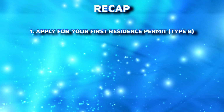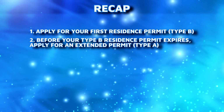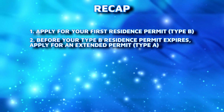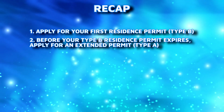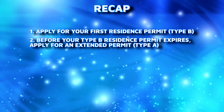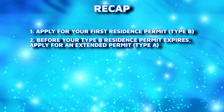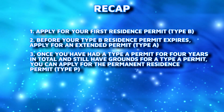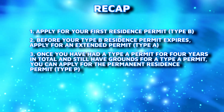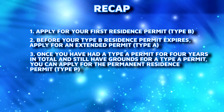So let's quickly recap what we did. First, when we come to Finland, we apply for the Type B temporary residence permit. After that expires, if we still have the grounds, the reasons to live in Finland, work, marriage, studies, whatever, we can apply for a continuous residence permit. That's the Type A. So we are continuing the Type B residence permit. And after we manage to live with the Type A for at least 4 years, we can apply for the Type P residence permit. That's the permanent residency.